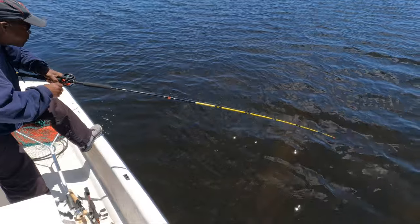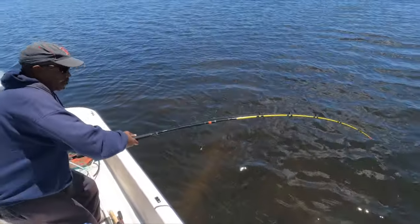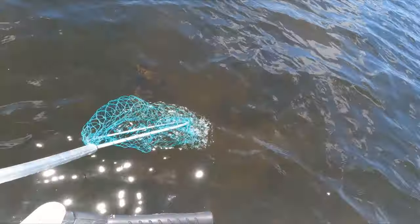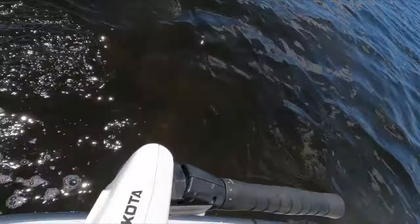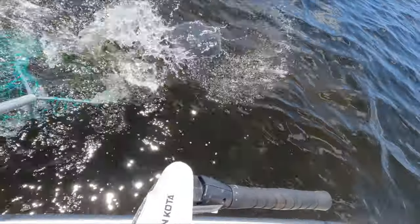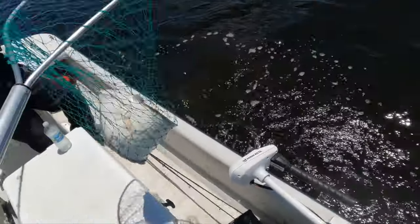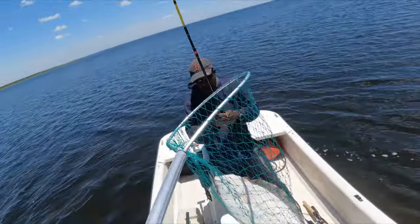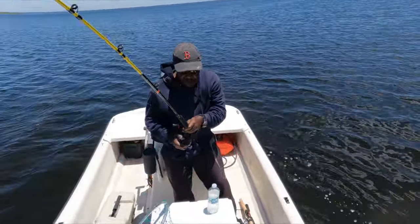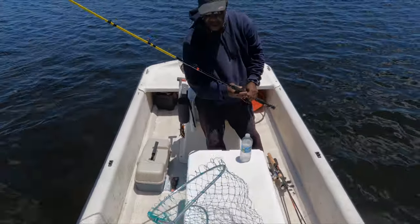No, no. The net's right under your foot, man. Damn it. That's a big flounder. Let me see it. Keep him tight. Oh man, keep him tight. Oh man, he's a monster. Whoa! Damn it, man. Look at that. Whoa. That one's heavy. Woo! Damn it. Damn. Oh shit.